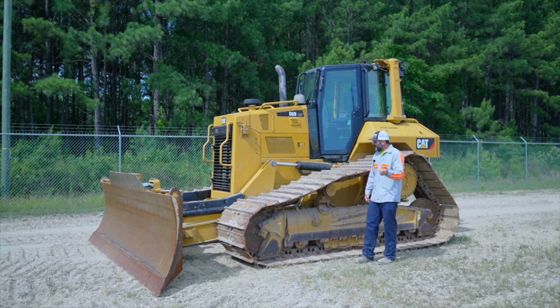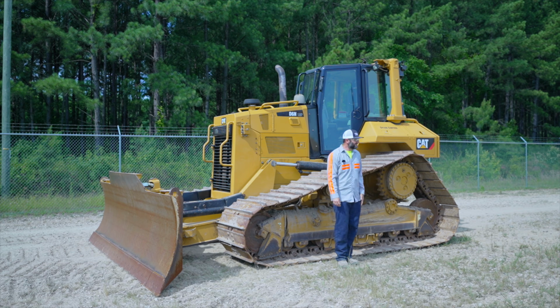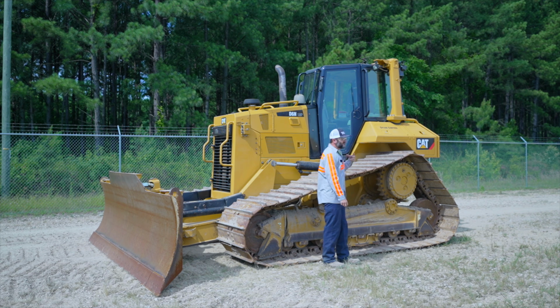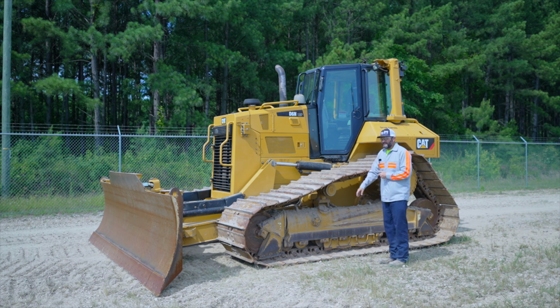So anyway, I hope that kind of shows you around. Again, the new D5 is basically this. If you see a new D5 with the goofy logo, that's basically this minus the power shift transmission. So they still kind of live on, but the D6N is still out of production as of 2020.